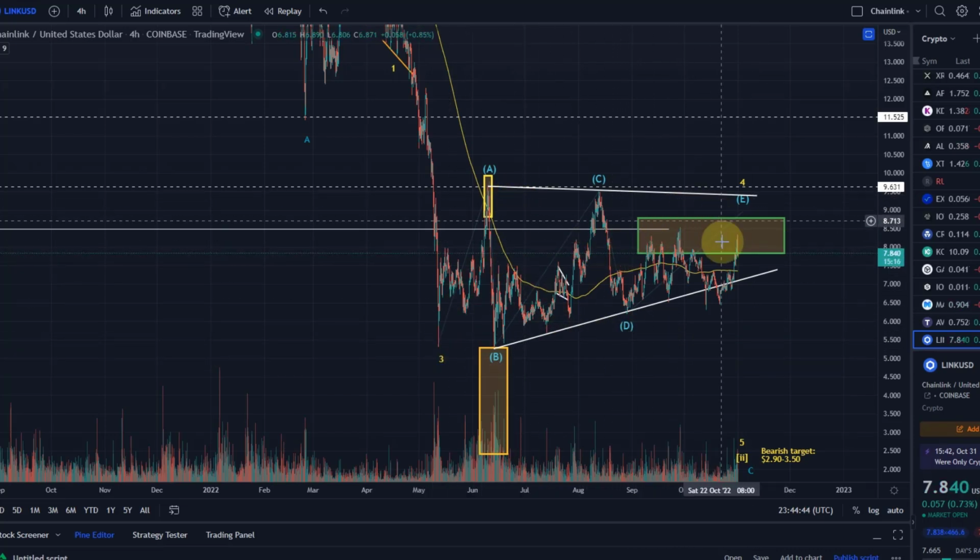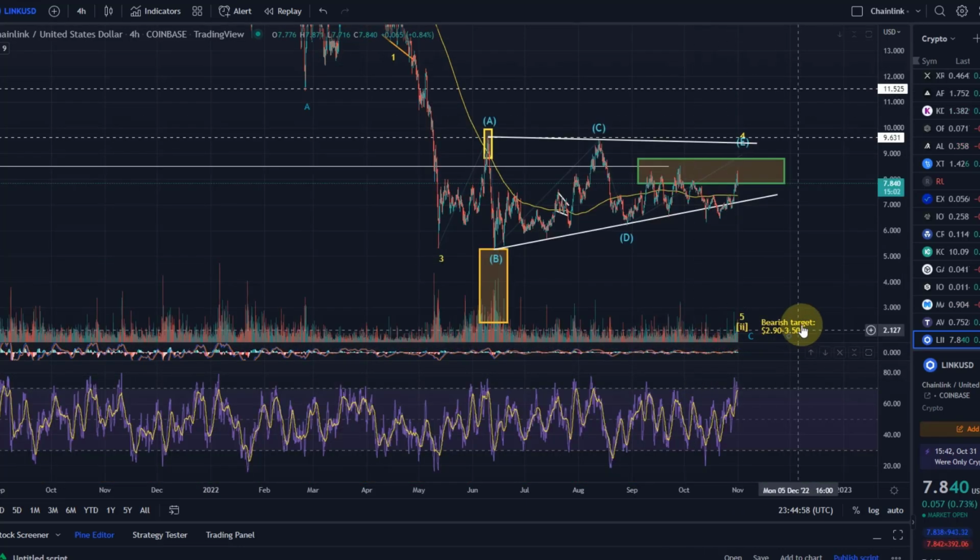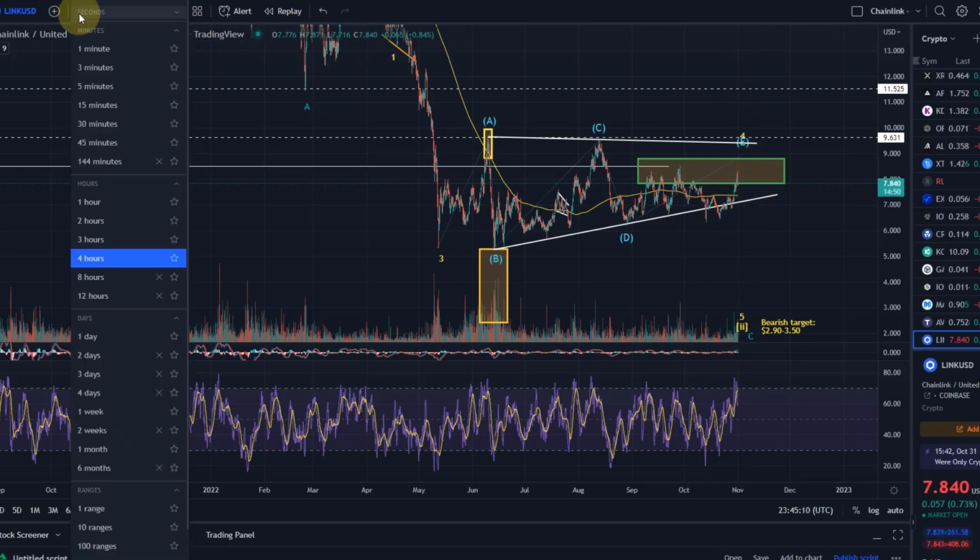Now, should we go higher and break above 9.63, then that would be a first bullish indication, because the triangle gets invalidated. And if we then move above 11.50, also the daily chart trend turns bullish, but we are quite far away from it. In fact, if we take a look at the indicators, you'll see that we are already overbought on the 4-hour chart, just moving up a little bit here into the resistance area. So we're overbought and in resistance. That indicates that at some point here, we should see quite a setback.